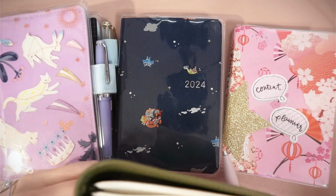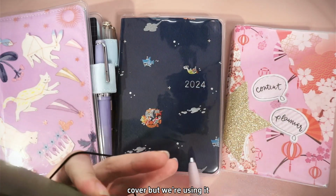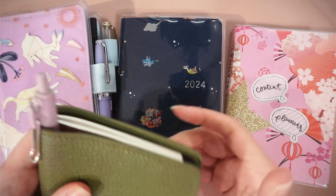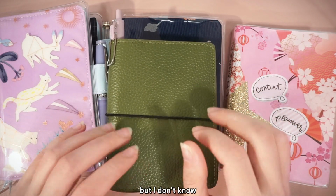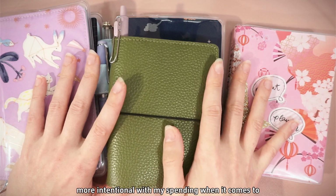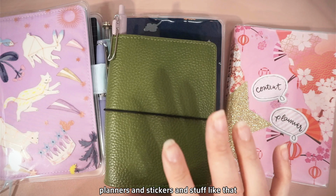I'm not in love with this cover, but we're using it for now. I'm kind of thinking about buying a real traveler's notebook cover when I go to Japan, but I don't know. I'm not on a low buy, but I'm trying to be more intentional with my spending when it comes to planners and stickers and stuff like that.